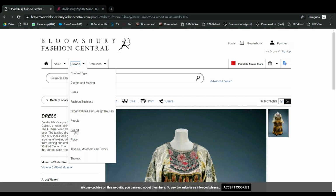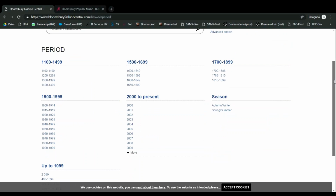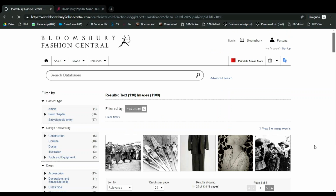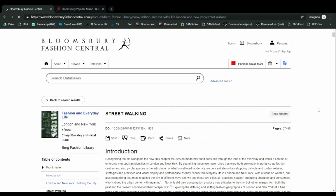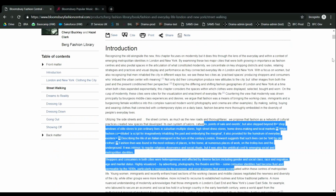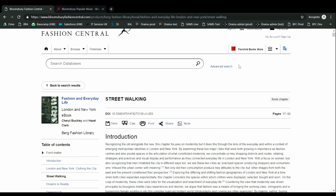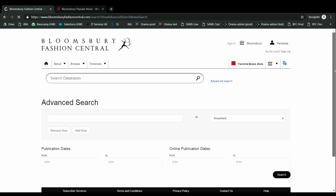And then, as with other resources, you can browse by a number of facets such as period. And you could go into this, and then you've got your book chapter, which again is full text HTML, so it's all searchable, and you can navigate easily to other chapters within the same book. You can cite it, etc. Take notes. You've also got your advanced search functionality if you want to start with a more complex search.